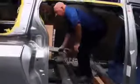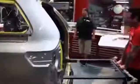Wait, you're squishing me. Hey, I had one of these when I was a kid. It's a teeter-totter.